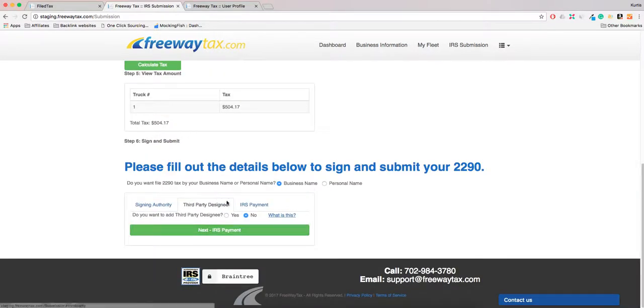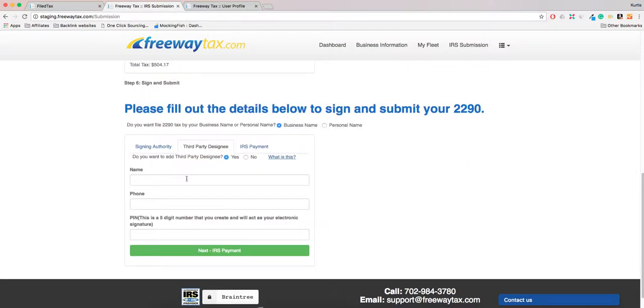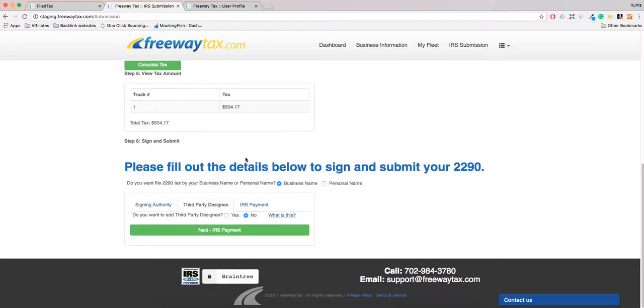Next, we want to see if you want to add a third-party designee. If you don't, select no. If you do, click yes and enter their information. For this demo, I'll select no.